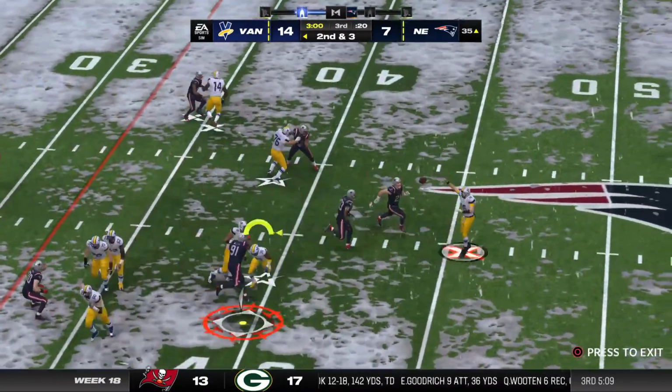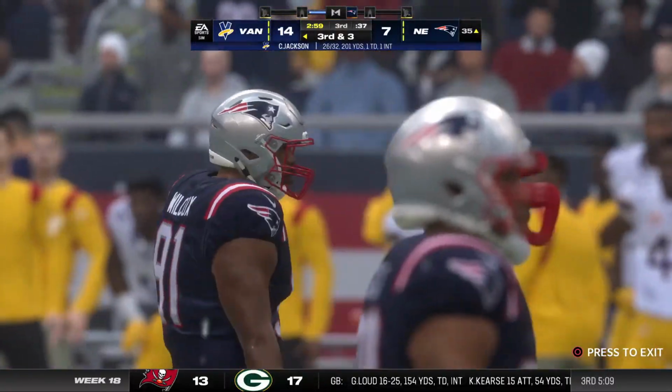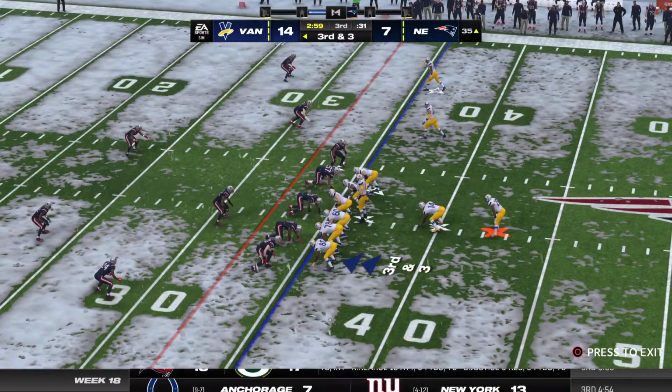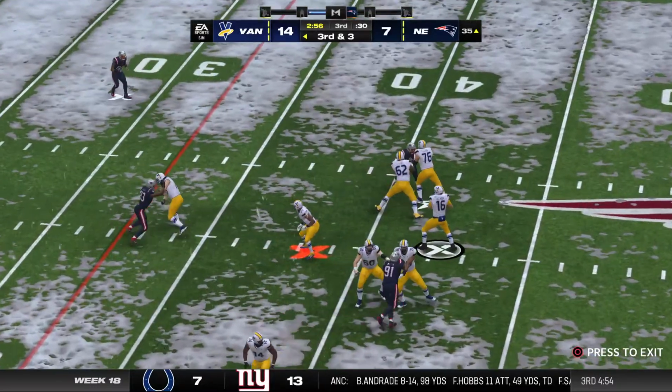Here's Jackson. And that one's going to be off target and incomplete. Something we haven't really seen much of from him, an incomplete pass. Yeah, last week he finished at 70%. This week he's up over 80%. I don't know how you slow him down.